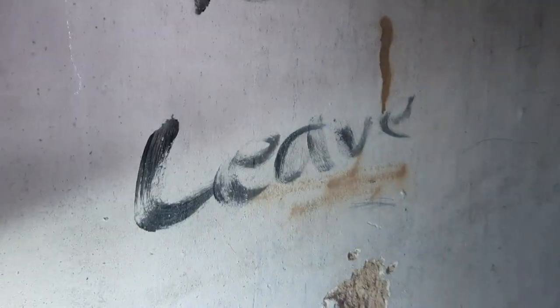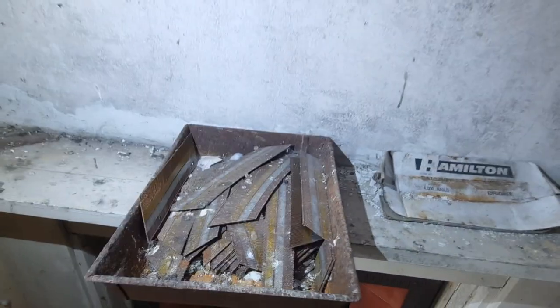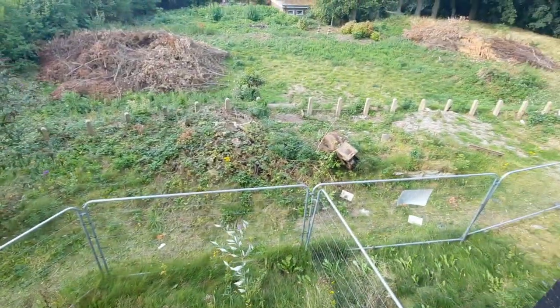Very green in here. And it's saying leave. This is a really nice fireplace. Wow. Nails, aren't they? For a nail gun. An old wardrobe. Can overlook the back end here as well.